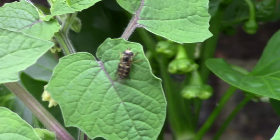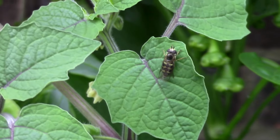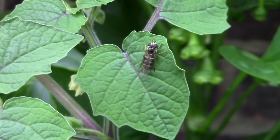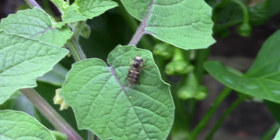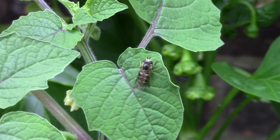I've had this guy in the greenhouse helping me out today. He seems very interested in the aphids on the lettuce. So looks like he's here for the night anyway. He seems to have quietened down there. But yes, I believe this is some kind of aphid predator. So I'm going to go and Google that now.